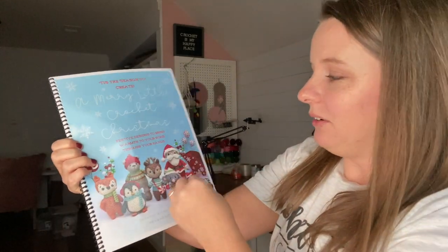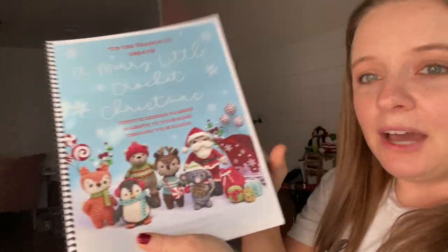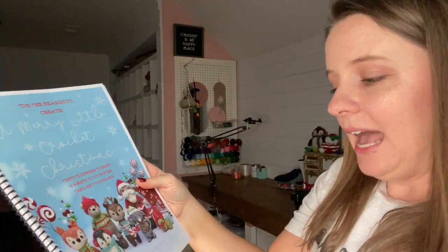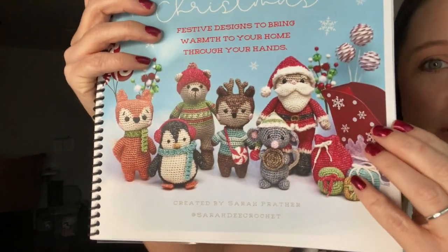In my review video, I will also show how I got this printed at Office Depot, but it has the little cover over it. All of the pictures are printed out. Look how gorgeous these are. This is a pattern book by my friend Sarah at Sarah D. Crochet, and you get all of these patterns for all of these little Christmas guys all within this book.